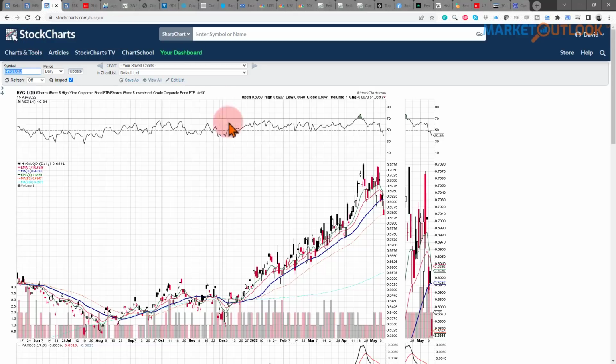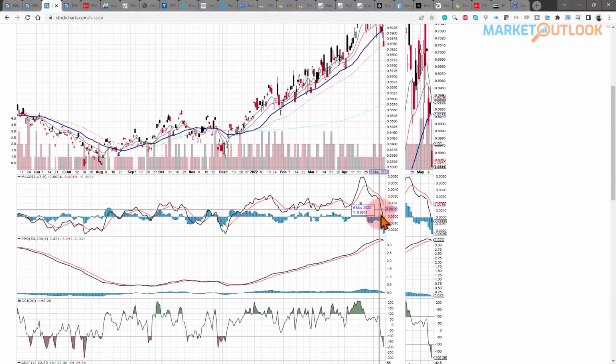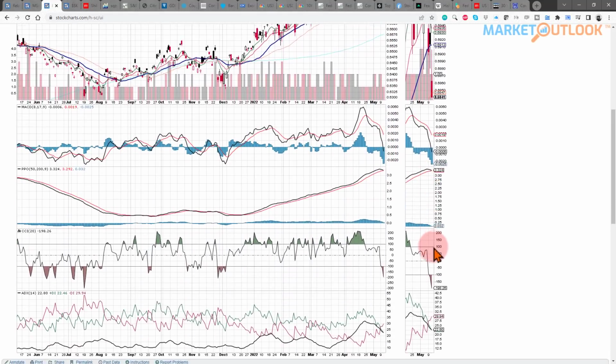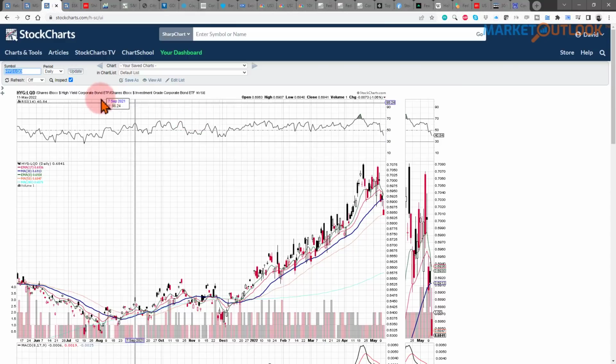In fact, it hit while the risk appetite was waning. This was actually rallying. But that's not the case anymore. It's really catching down to the downside pretty sharply. You can see the MACD is falling sharply. The PPO is rolling over, about to cross over. So I think you're getting it. This tells us we're just barely starting a risk-off move from that perspective.